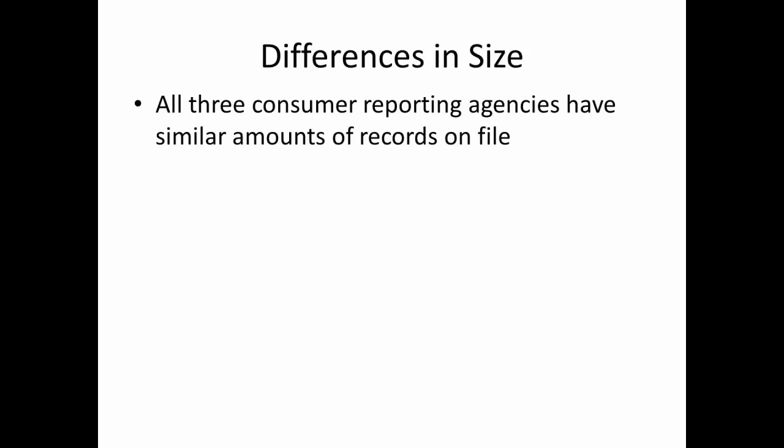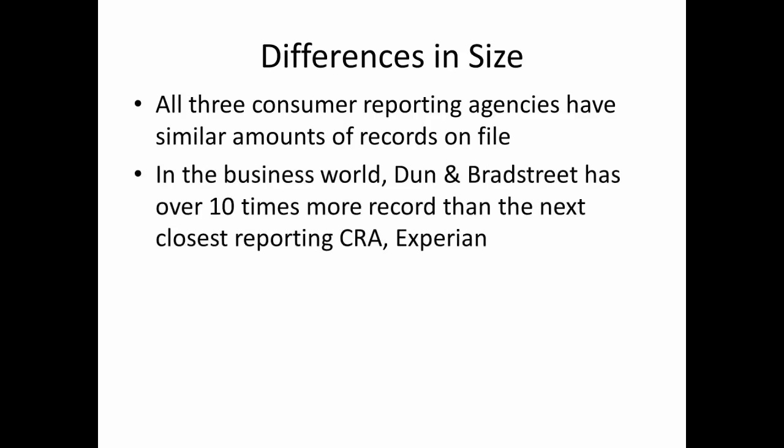Now, all three consumer reporting agencies have similar amounts of records on file. They're pretty similar in size. In the business world, Dun & Bradstreet is massive. I mean, they're just way bigger. They have over 10 times more records than the next closest credit reporting agency, which is Experian. Dun & Bradstreet has about 206 million records, while the next closest reporting agency, Experian, only has 27 million records. 27 million versus 206 million. So it's just really lopsided.